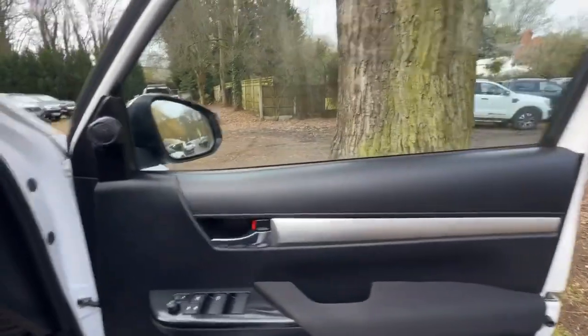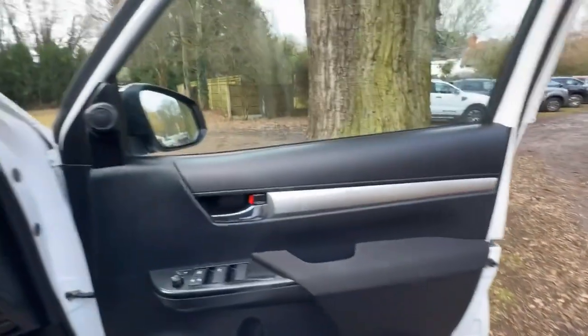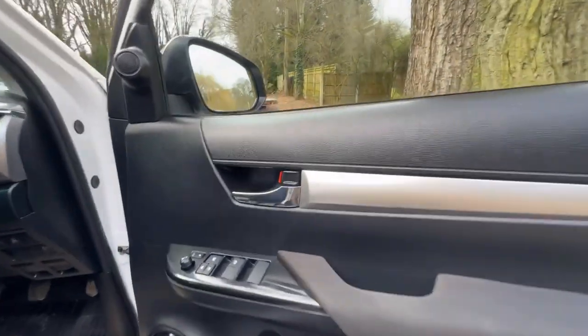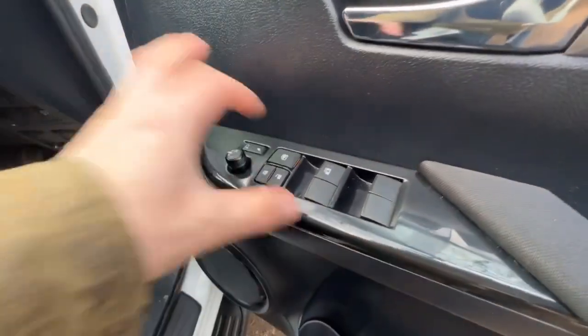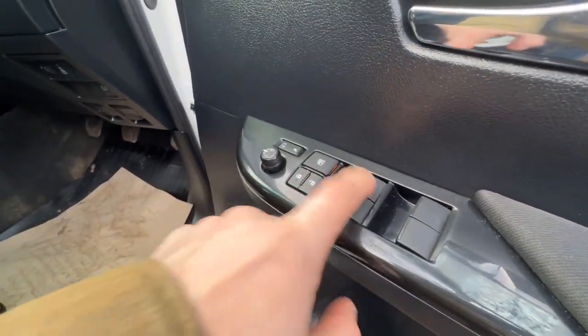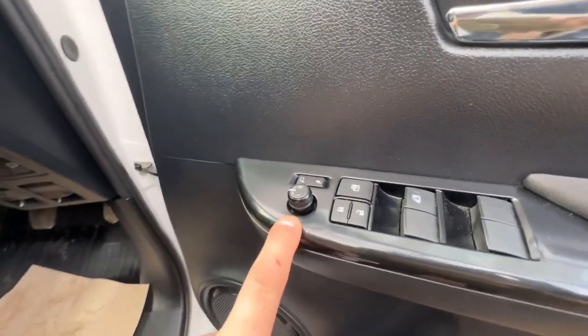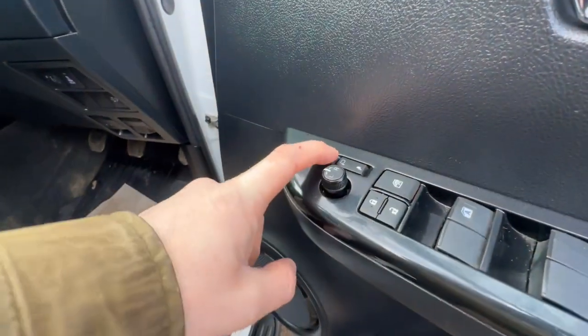Driver's side door card is in nice clean condition. There's no nasty marks or damage. Everything looks really very nice and clean. On the armrest, you've got your electric windows x4. Obviously, driver's window is automatic. You've got your central locking, mirror control, and then electric folding mirror control.